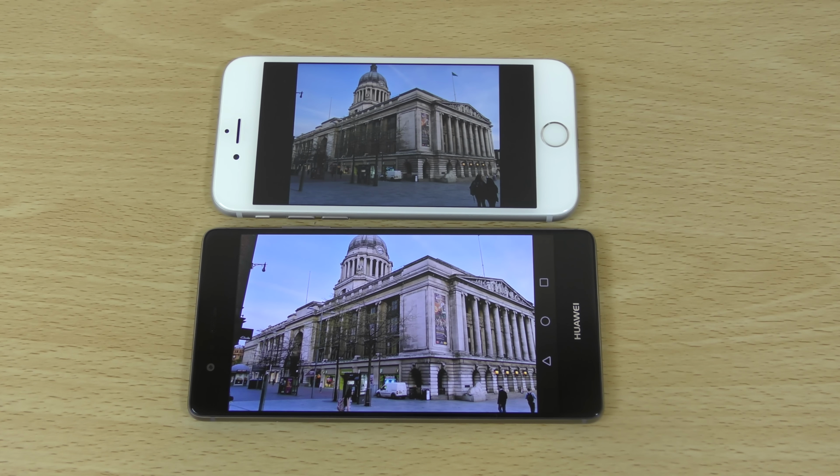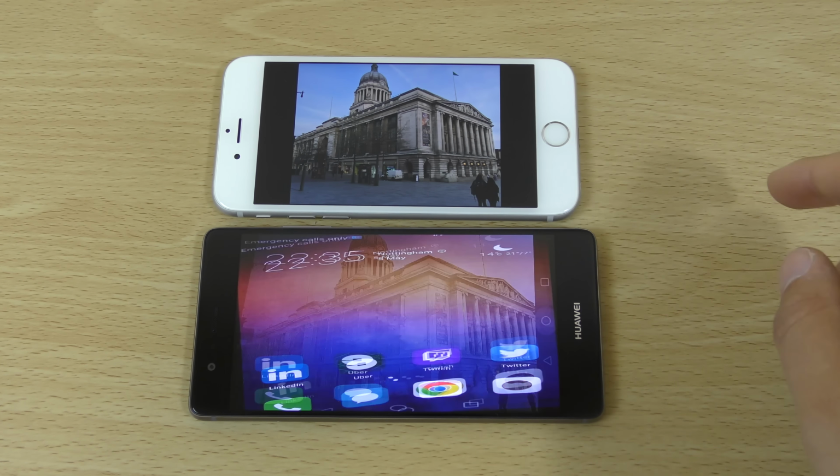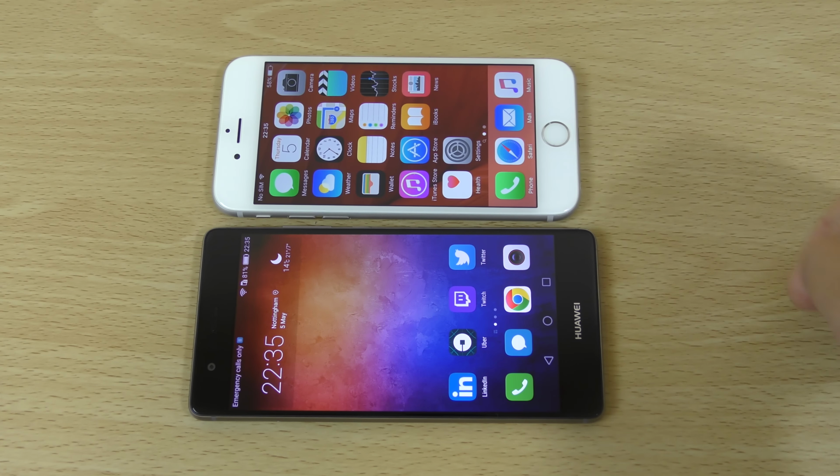So you can see there the video recording is absolutely fantastic. Don't worry about the fact it doesn't do 4K, although it would be nice. It's a high-end phone. I think that Huawei need to look into that for the next one. And also the selfie performance on the Huawei is much better, but that was to be expected, obviously.